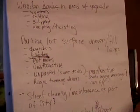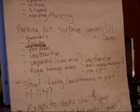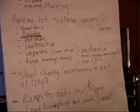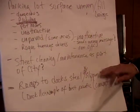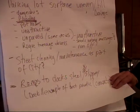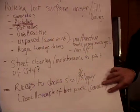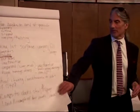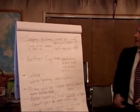Parking lot surface is uneven, and besides the safety issues and the flooding, I think it was generally agreed that sends the wrong message, and if we want this to be an attractive place, a destination, that has to be improved. Maintenance, street cleaning, maintenance of the parking lot. The ramps to the docks get slippery, apparently, except dock 11 is cement, so that's a better surface. The other docks are steeper and tend to get slippery.